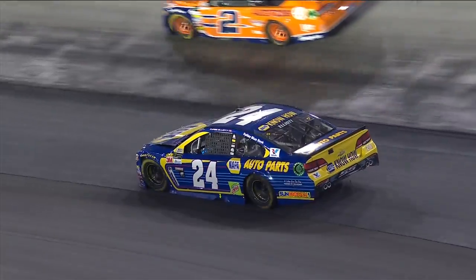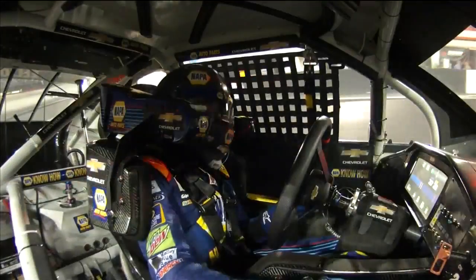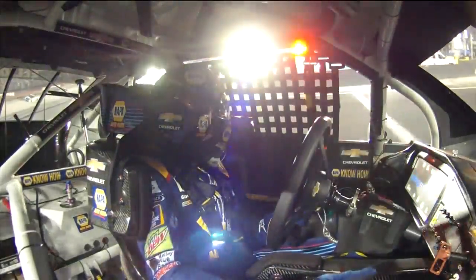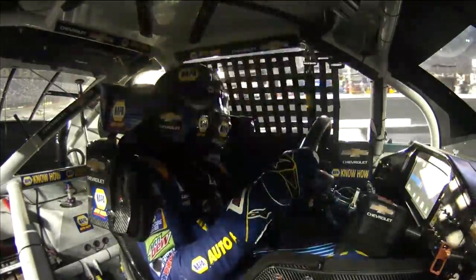Big wreck for the 24 of Chase Elliott just happened. The 13 was sparking going down the backstretch. Looked like he perhaps had trouble. I don't know if that stacked traffic up, but the next time I looked up, the 24 was spinning.